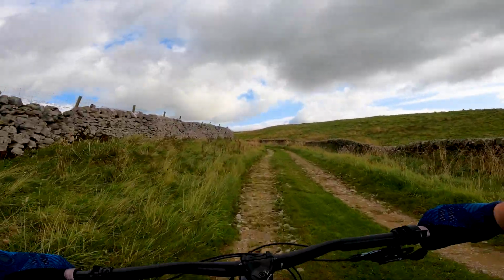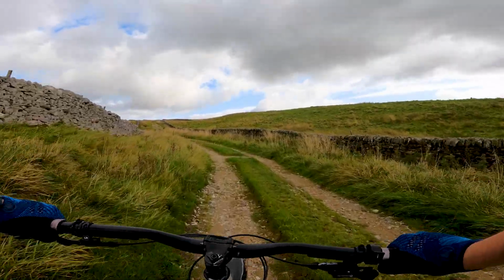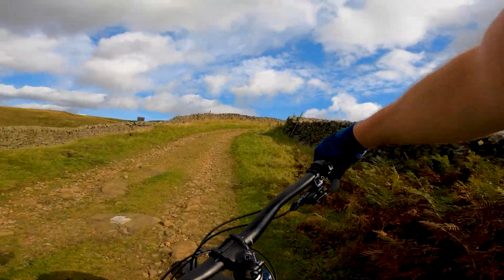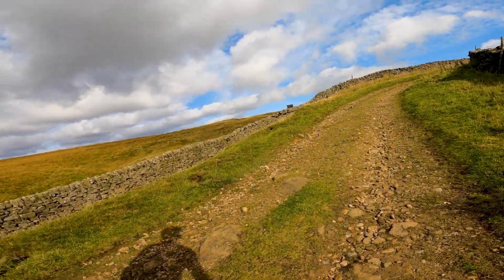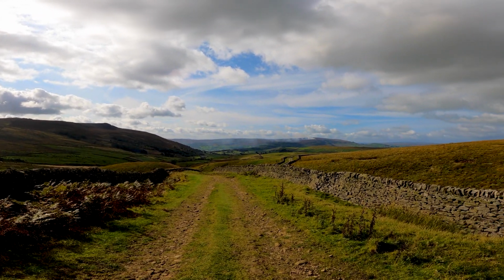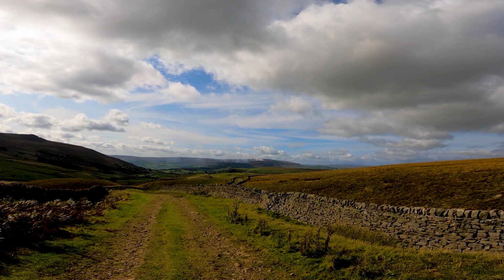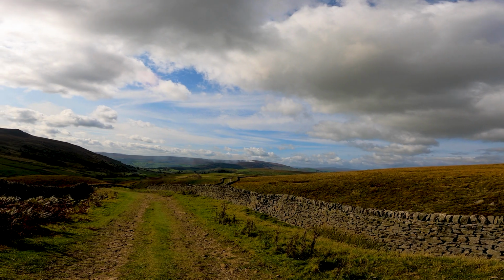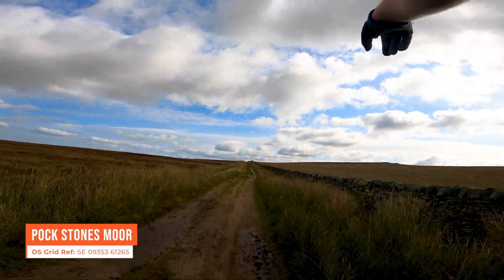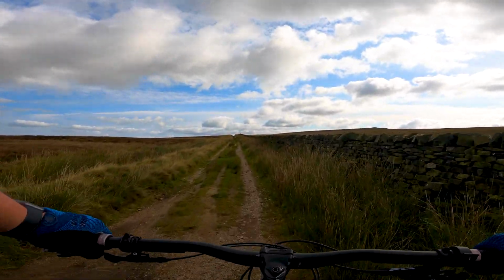Starting to get a few rewards now for the climbing that we did earlier in the ride. I just keep wanting to stop and look at the views. So nice. Look at that. Absolutely beautiful. There's a fire up on the moor there. Hopefully that's a controlled one. Just flatten out of it now. That little summit over to my right is Great Pock Stones. And this is Pock Stone Moor.